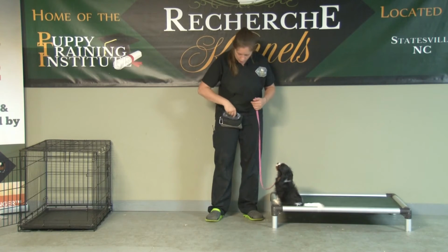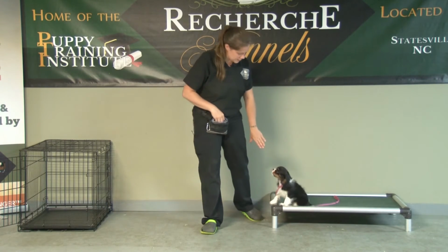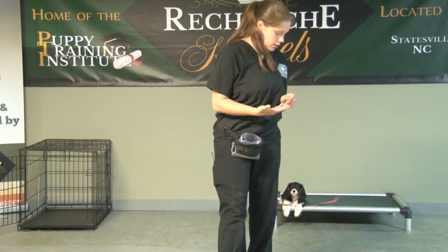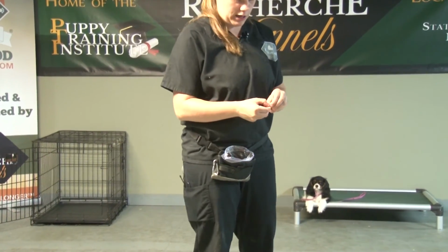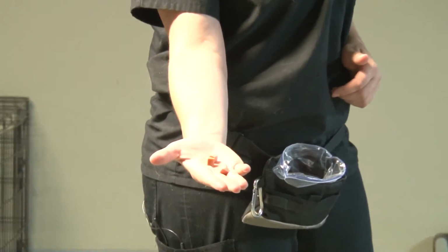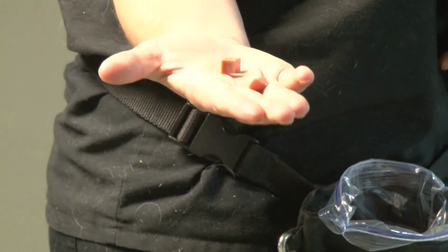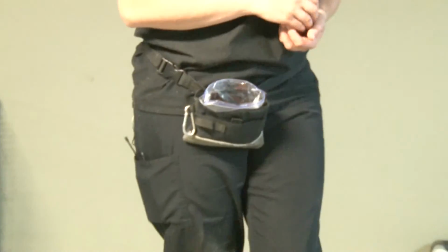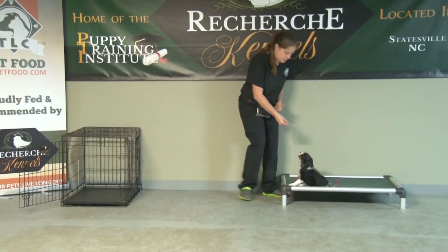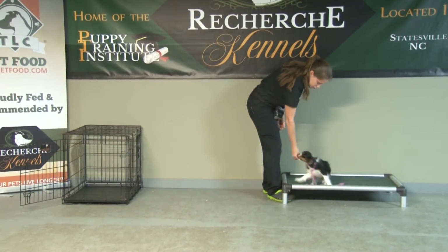Now, we use hot dogs for training. This one we break in half because it was a little bit big. But we use small, soft treats. She's a small dog. She's going to fill up quickly. And so I recommend very small, soft treats. You want to use soft treats because it's easier for her to eat quickly. They tend to be stinkier, and the stinkier they are, the more she's going to follow them.